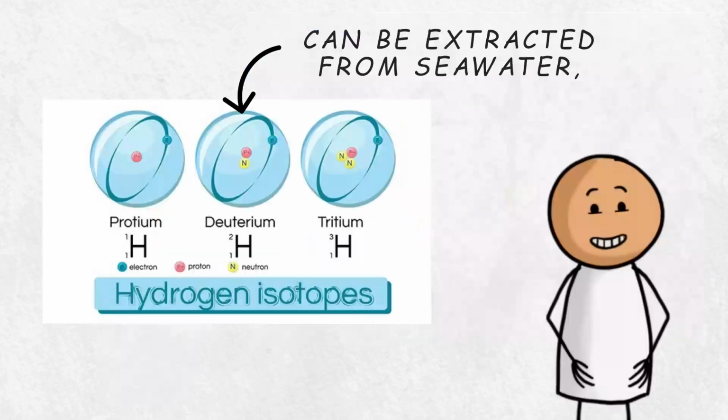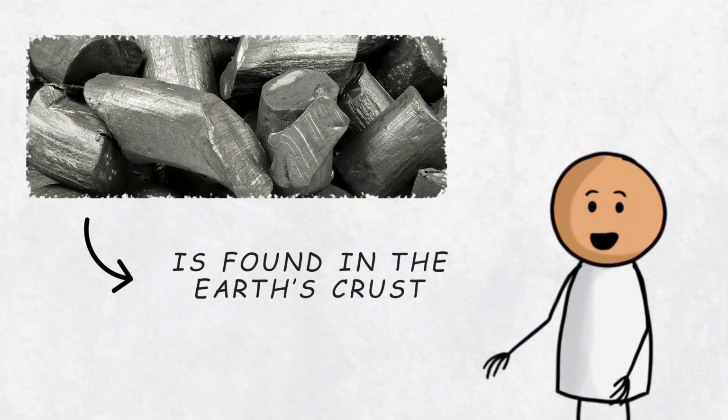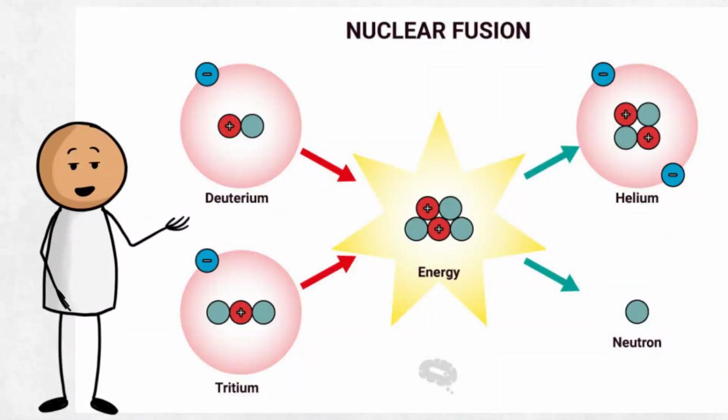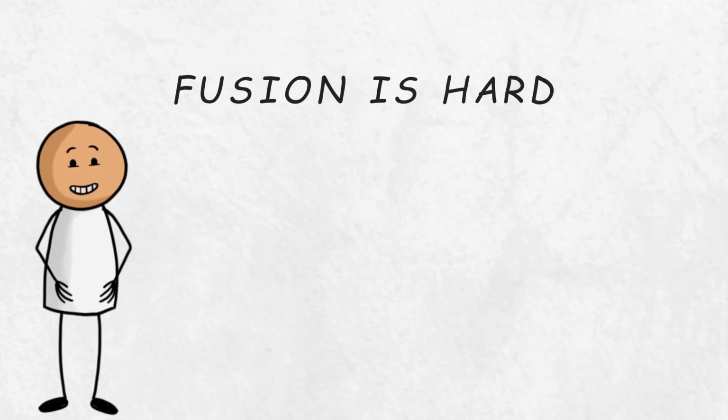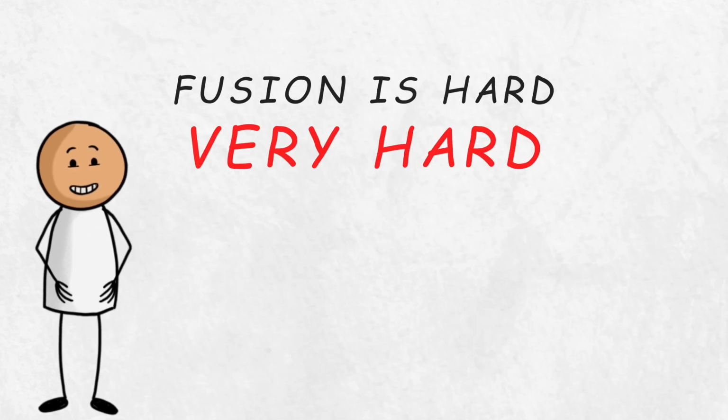As for the fuel, deuterium can be extracted from seawater, and lithium, which can help produce tritium, is found in the Earth's crust. In other words, the raw materials are both abundant and geographically widespread. You don't have to invade a country to mine hydrogen, but of course there's a catch. Fusion is also hard. Very hard.